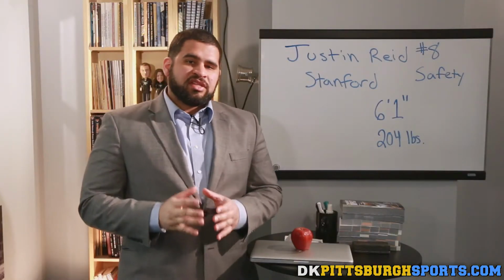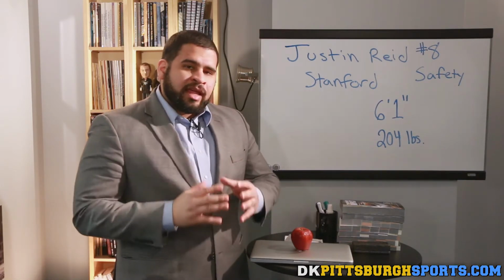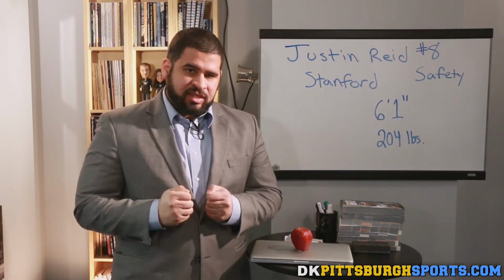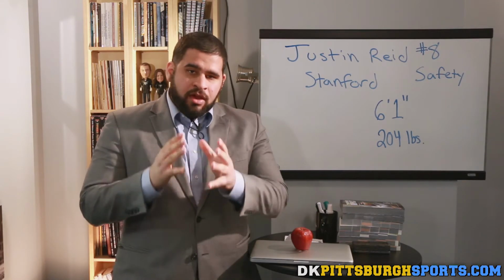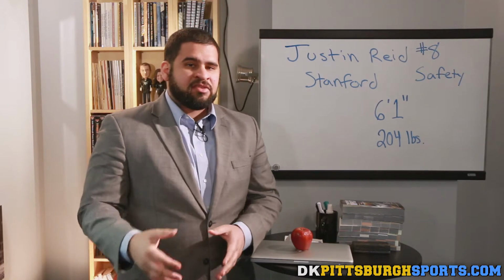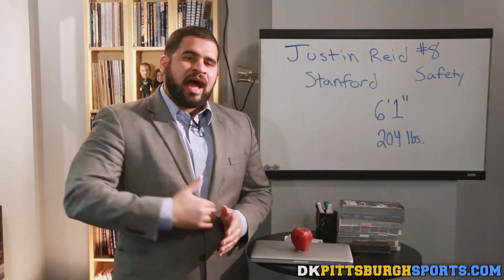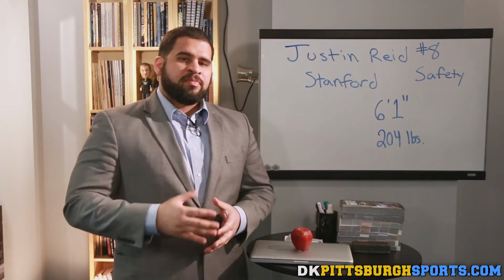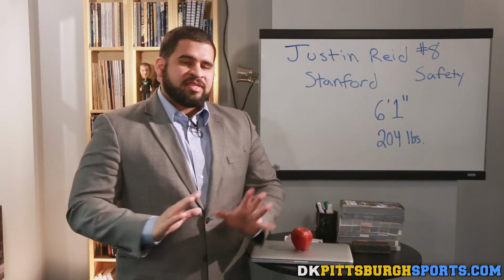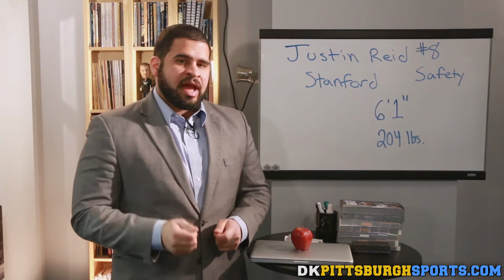So what makes Justin Reid such an interesting candidate to be picked is his overall athletic prowess combined with the ball skills that he had. The Steelers need a ball-hawking free safety added to their defense. They have the in-the-box type of safety in Sean Davis, bigger guy that can cover tight ends, help against the run, but they need the guy behind him that's going to be really good against the pass and effective working deep down the field, assisting cornerbacks as they're covering receivers deep. Justin Reid's that guy. Why?